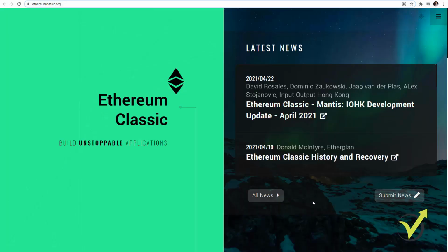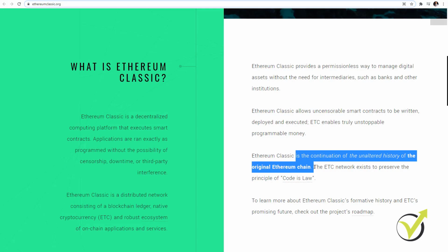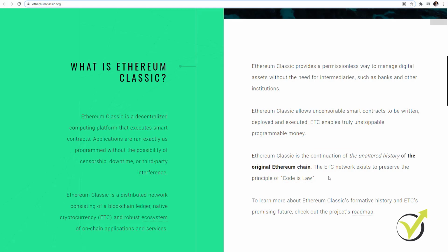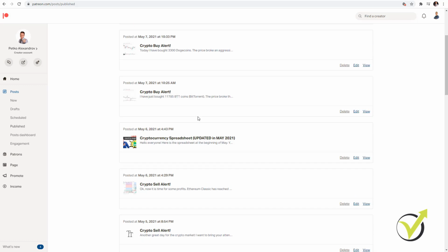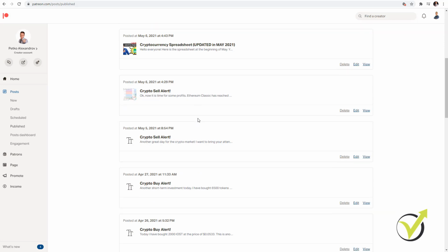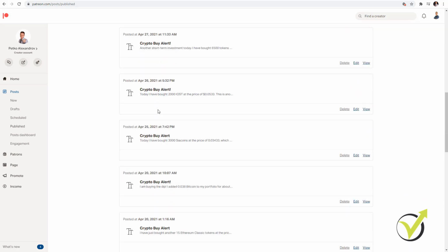Alright, so for the beginner traders and investors, Ethereum Classic is the continuation of the unaltered history of the original Ethereum chain, and it preserves the principle of code is law. And on my Patreon's page, where I share my investments immediately as soon as I purchase an asset, I give a crypto buy alert, or when I sell I send a crypto sale alert to my followers.